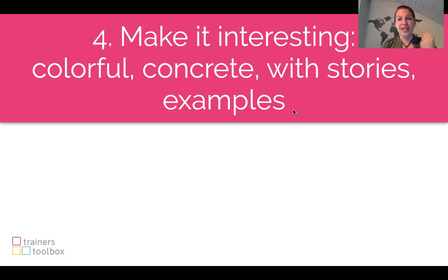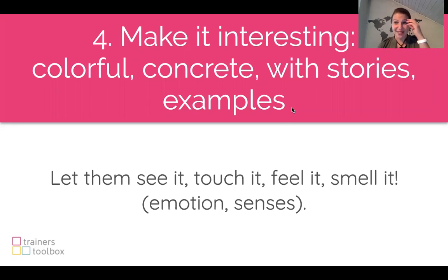We want to really make things tangible, to involve some words that invite different senses or different emotions. For things that we share with them, we want to have them see it in their mind, touch it in their mind, feel what you're talking about, maybe even smell it or taste it, whatever it is that you're presenting. So involving emotion and senses in any way makes it really, really engaging. Storytelling or concrete life examples are great ways of doing that. Maybe even bringing props on video.